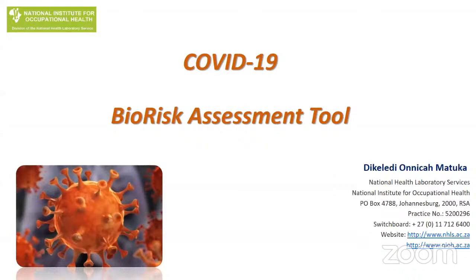Basically, I'm just going to follow up on Gabby's presentation, but the focus here is on the biorisk assessment tool. I just want to mention that this is just a generic tool to give you guidance and to highlight the main aspects which we should be looking at when conducting risk assessment. So there are other quantitative tools which are sector specific. So I'm sure you all have different tools that you are already using in your respective workplaces.